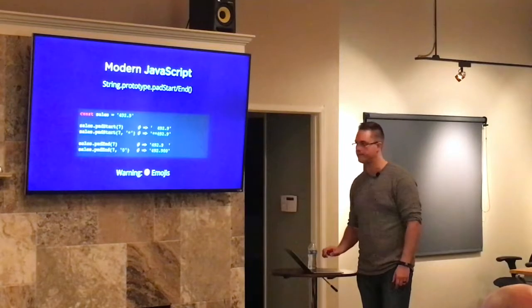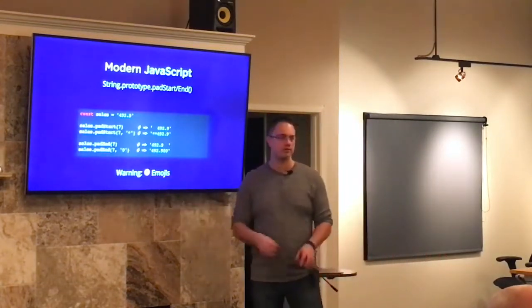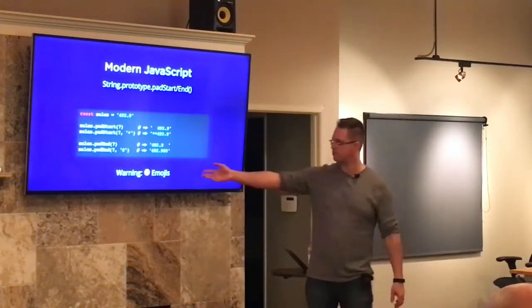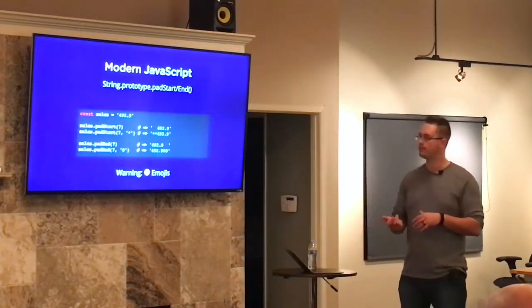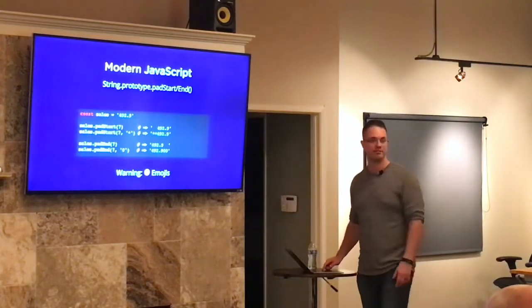Oops, there is one thing. Warning with emojis. Emojis use UTF-8. They use like 2 characters to do a flushed face or whatever. So you can have unexpected results with this. I don't have a solution to that problem. I'm just giving you the problem.